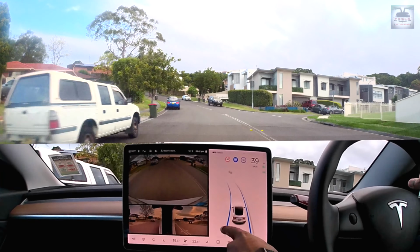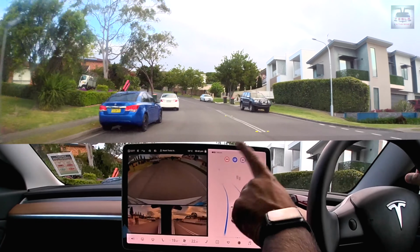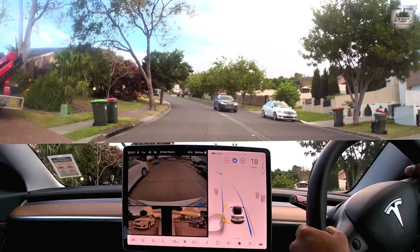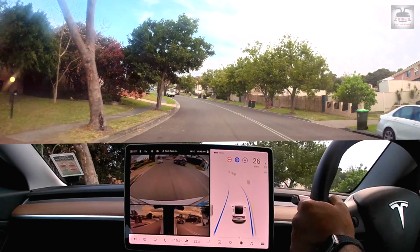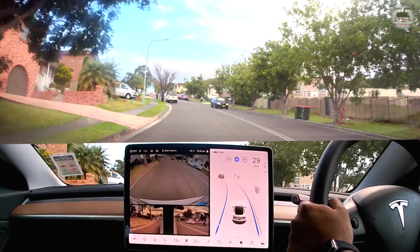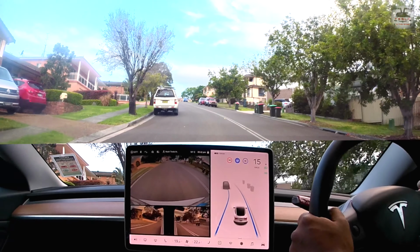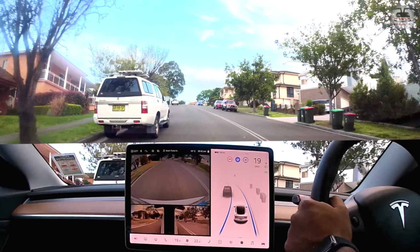Okay, that is interesting. So this was an uphill, and there are cars standing on either side. You see, twice. So twice Autopilot did not like what it was seeing on the road. Okay, let's give it a little bit more throttle.